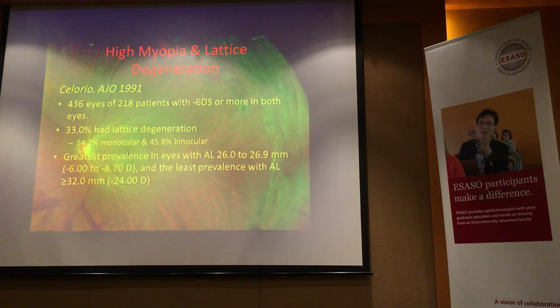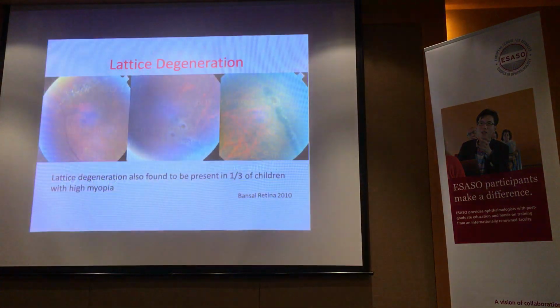And interestingly, the really high axial length, the really long eyeballs, may not have as much lattice degeneration as you see in those with 26 to 27 millimeters of axial length. So sometimes you can get eyes like these, where it's really treacherous looking, where you have multiple rows of lattice degeneration, and it's high risk for retinal tears and detachment.